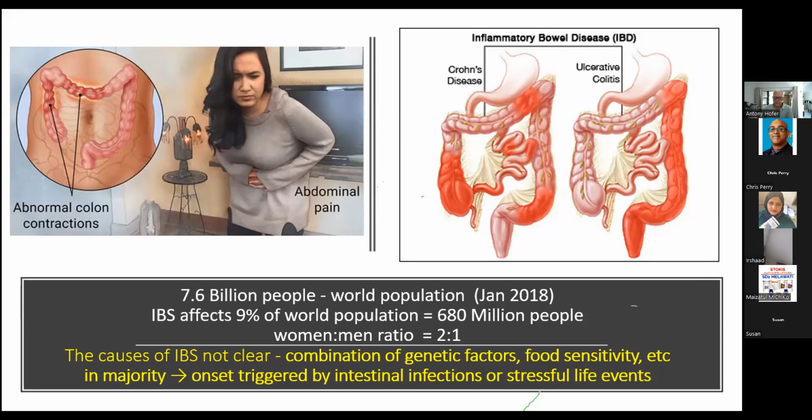So they say that the causes are not clear. We tend to differ, because that generally would be a comment passed by the medical fraternity, but we certainly believe we know what the answers are. Lifestyle, diet, and nutrition all play a factor, and it can be a combination of genetic factors and food sensitivities, which can trigger these intestinal infections and stress.